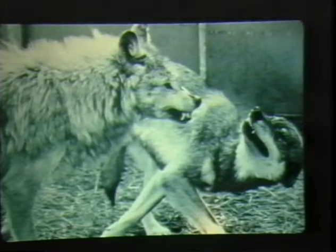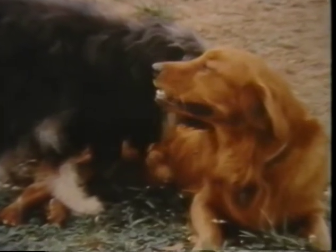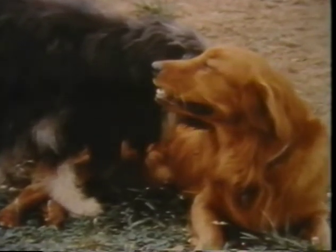Here, a subordinate wolf is approaching the dominant one sideways and retracting its lips in a submissive grin, much like the junior in the office will give a toothless smile to the boss. It is generally safe to approach any dog showing a submissive grin in this way.